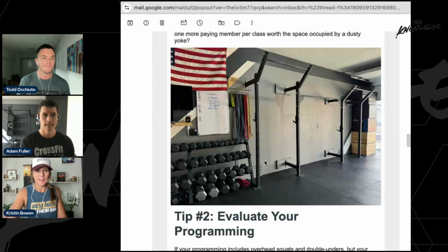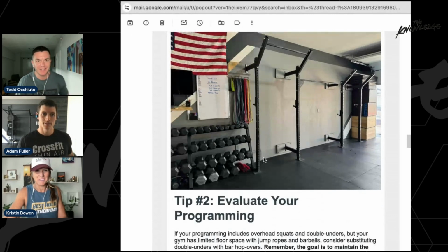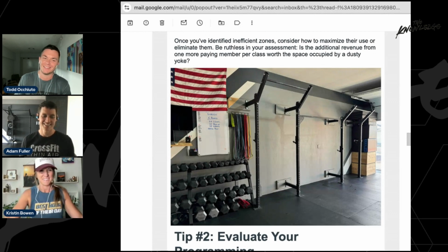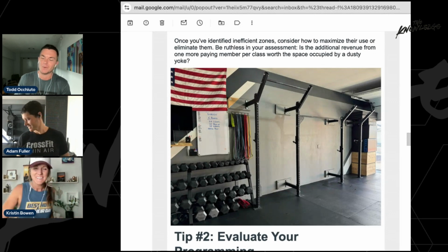Yeah, so I love the last sentence up there: is the additional revenue from one more paying member worth more than the space occupied by a dusty yoke? Every gym has that one piece of equipment. It's like, are we really using this? It's taking up so much space. Yeah, you just gotta cut the ties.